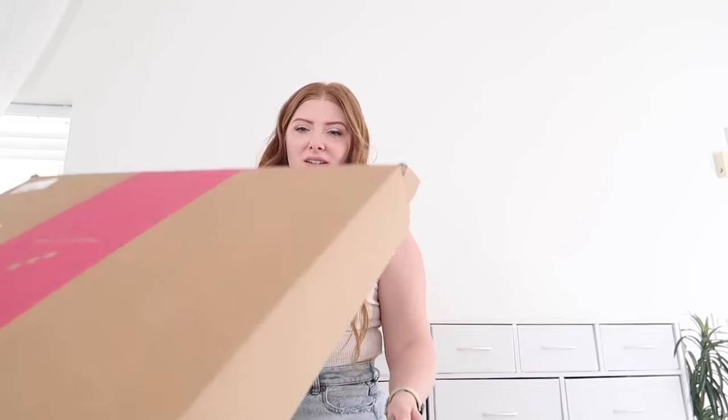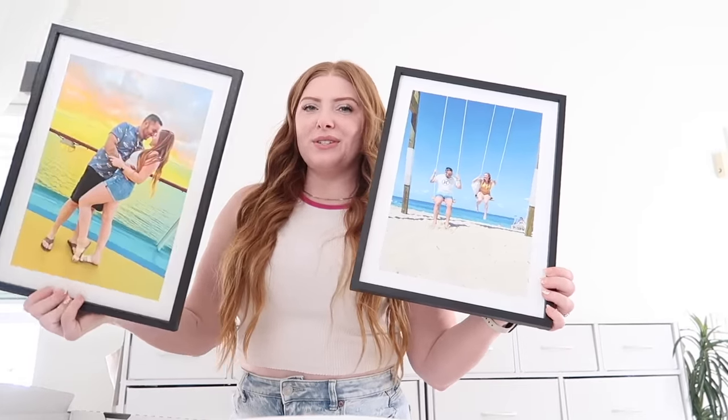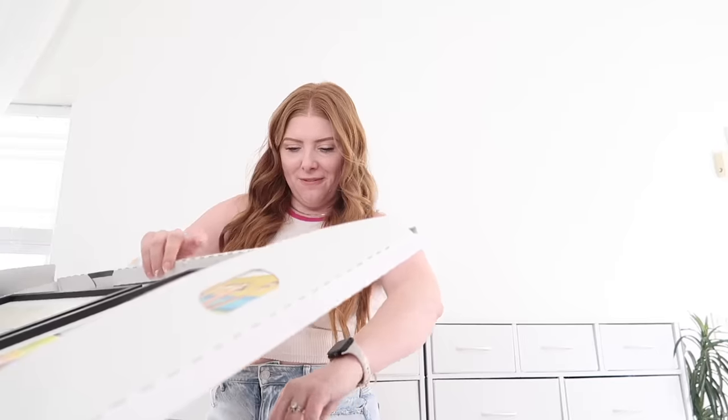So I decided to get some pictures to put up here, but I just realized I don't have them all yet. I think they're supposed to get delivered today, so I'll probably hang them later. Sneak peek of what I do have. I tried to keep the color scheme like blues and yellows. Are we shocked?